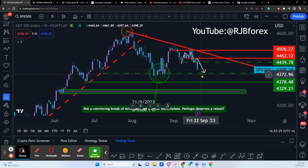Maybe the price will stall, but I think this won't give us enough support to stop it from continuing lower. Is what I'm trying to get at. So keeping note of that.